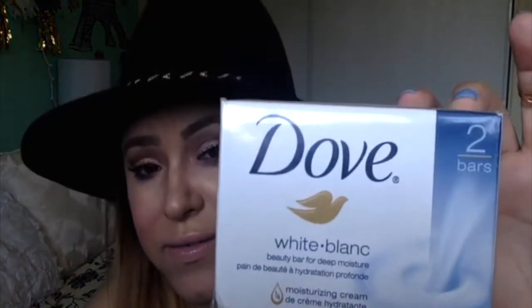So the first thing, to cleanse my face, this might sound really odd and really weird, but I've actually been using Dove, the bar of soap. This is a new one that I just got. This is the classic, just the white one, the classic Dove bar soap. I know that sounds weird, but let me tell you why I've been using this.